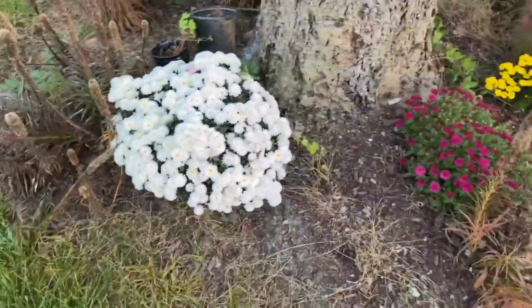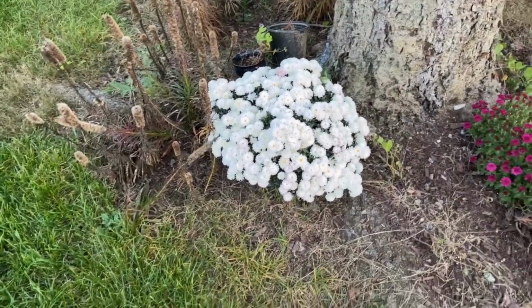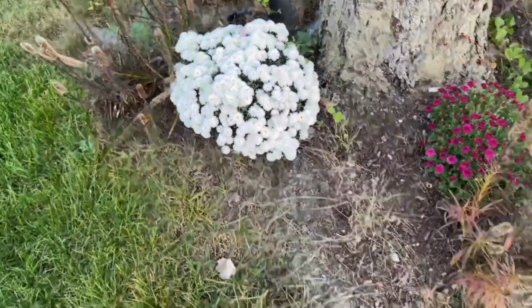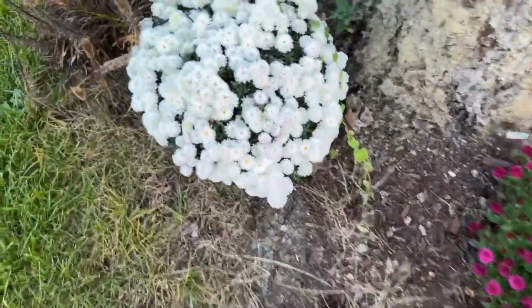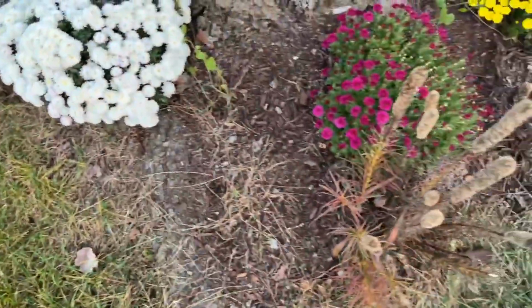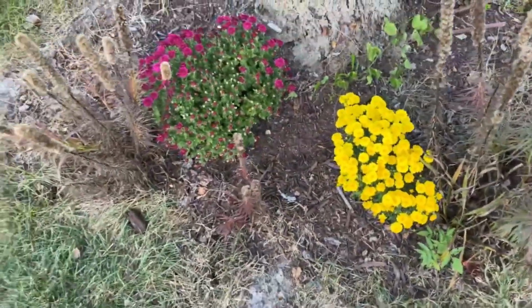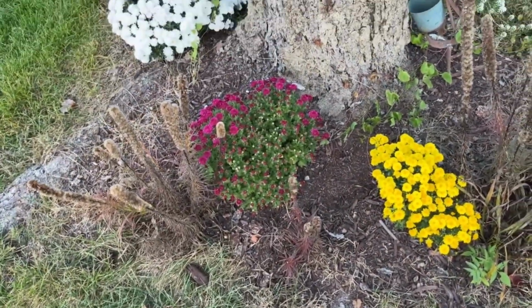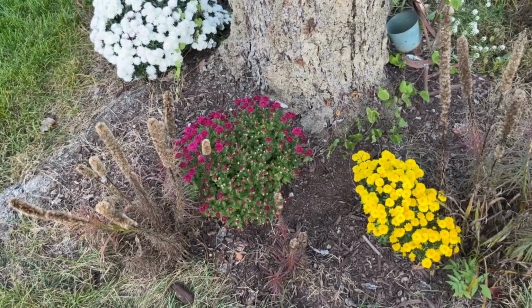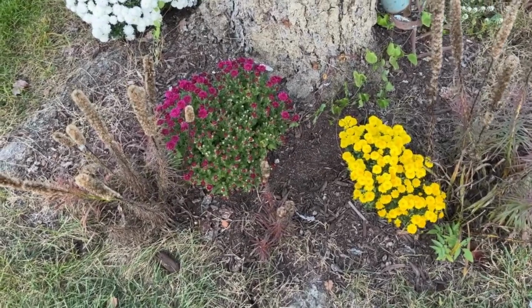Can you believe it? So all you have to do, so it's not a waste of money, is make sure when you buy a mum that it's hardy to your zone. Look how beautiful this one is. Oh, you should smell it. It's beautiful. And here's this pink one, and here's this yellow one. So that's what I tend to do. I tend to put my mums in the ground, I would say maybe early February, and they come right back.